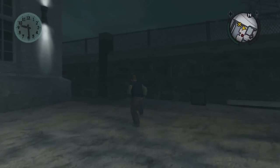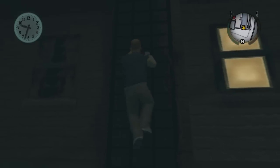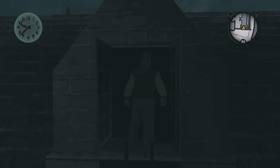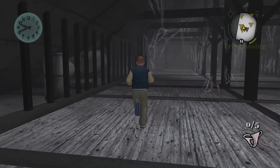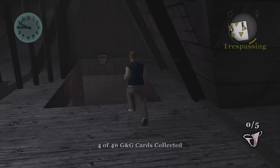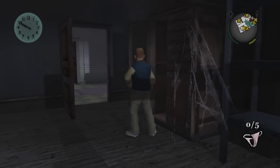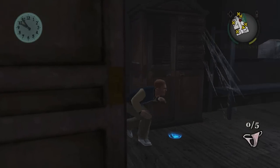Get out of here. Run. Is it out here? Oh, here it is. Yeah, here's the ladder. Here we go. Going in, sneaking up. Come on, Jim. I feel like you can go a little faster than this. There we go. Collect the pieces of laundry. Oh my gosh. So gross. Alright, so it's all under us. What is this over here? So much stuff just lying around. Okay. Oh, we can hide in here. Okay, awesome. Better not be gum. Okay, oh my gosh, I can't believe we're actually doing this.